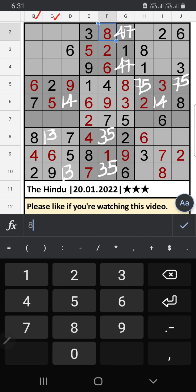Column B and column C, we have 2. 2nd row and 3rd row also we have 2. So 2 can't come in these cells. Then 2 is confirmed here. Column I, in this grid also we have 8. So 8 can't come in these cells. Column B also we have 8. So 8 can't come in this cell. Then 8 is confirmed here.